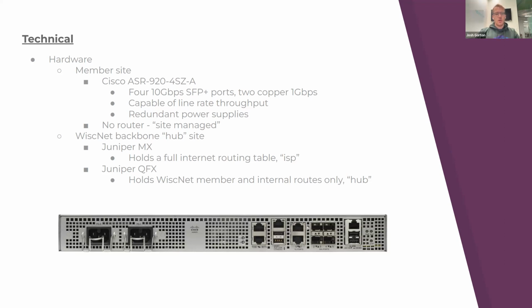And if you choose to not have a WiscNet managed router at your location, we can talk about that. We typically call that site managed. And then on the other side of the connection, the backbone devices you're connecting to, I just thought we'd share in case you're curious. It's either a Juniper MX or Juniper QFX, and those are kind of 2 different tiers of hardware. One of the big differences between the 2 is that our MXs hold a full internet routing table, and the QFXs do not. So all 850, 900,000 routes on the internet, the MXs hold.